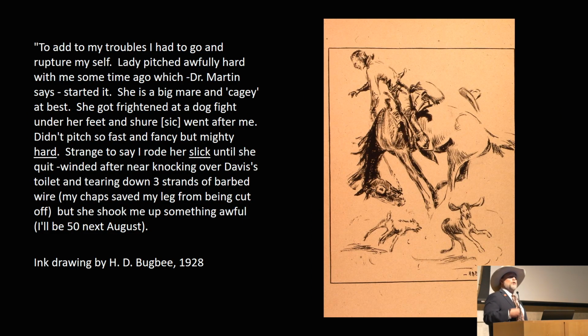However, he also wanted to ensure that he was seen as a man with a bark on, as I mentioned before. So when he tangles with a rambunctious mare named Lady in the yard in the plaza on La Loma, as you can see, he's quite proud of him riding her slick. He tore down 3 strands of barbed wire and nearly cut his own leg off thanks to the leggings he was wearing. And he writes to Bugbee at least 3 different letters retelling this episode, because he wants to ensure that this is cemented. And Bugbee made an illustration of the dogs underneath his feet, very much in the Charlie Russell tradition. This is a little 1928 drawing about this big, quite spectacular.